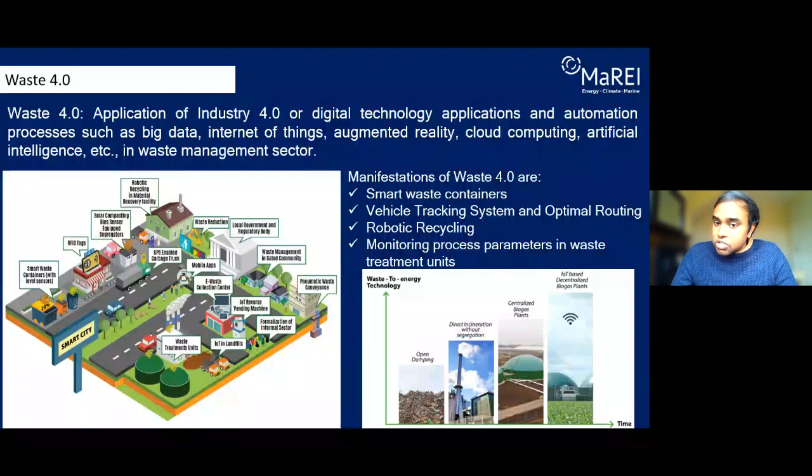Coming to waste-to-energy technology evolution, it started with open dumping, which got upgraded to direct incineration and then to centralized biogas plants. But with a paradigm shift to decentralized anaerobic digestion systems and with the advent of Industry 4.0, the futuristic biogas plants might be operated as IoT-based, centrally monitored decentralized anaerobic digestion systems. Next slide, please.